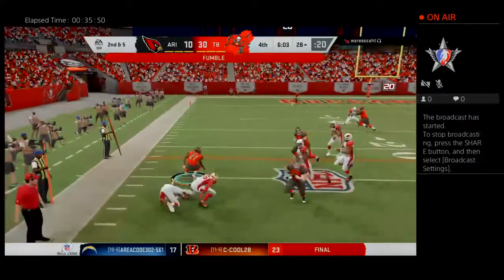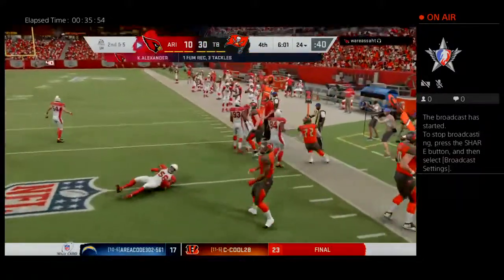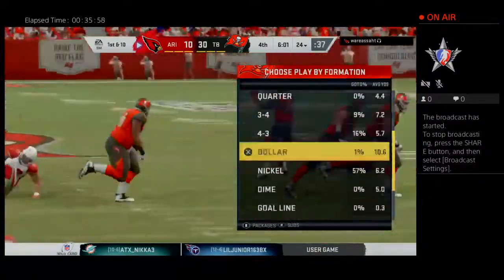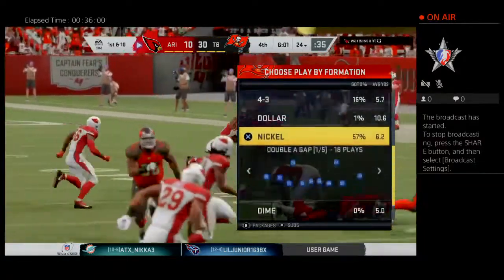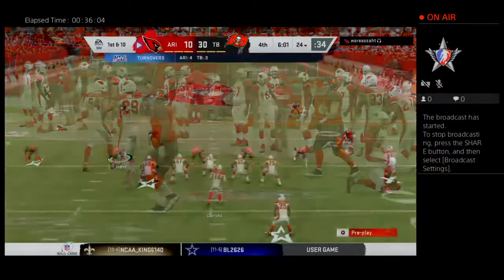And he coughed it up! And the Cardinals have got it, going the other way. And they have the football and will take over at the 24-yard line. Often on fumbles, you look at the guy who coughed it up and say, geez, what did he do? But, hey, let's tip the cap to the defense here.